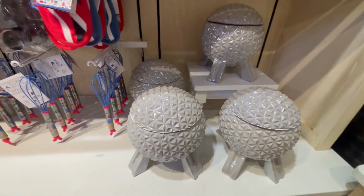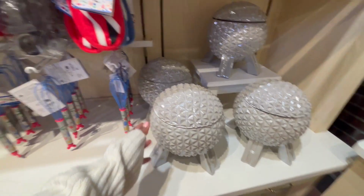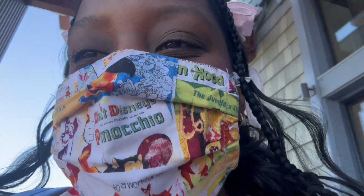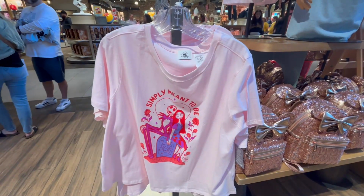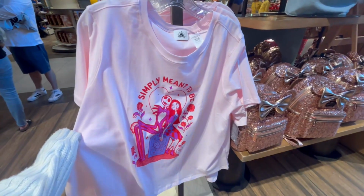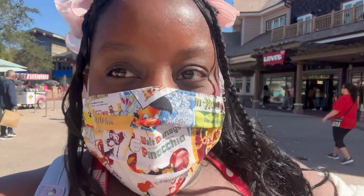They have this, I think it's an Epcot cookie jar. I'm pretty sure it's a cookie jar. They also have one of the Magic Kingdom castle. I'm going back to get the Valentine's Day ears. They're just too cute. I came back into the World of Disney Store to get the Valentine's Day ears and they have this Jack and Sally Valentine's Day shirt and it says simply meant to be. I got the ears. They were just too cute.